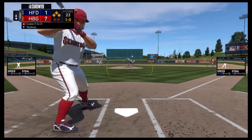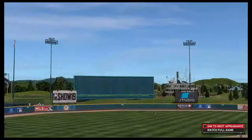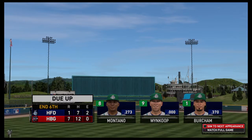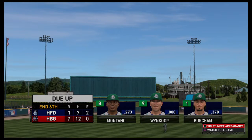The 1-0 pitch. Line to the right side. And a little self-preservation down at first as he pulls that one in to end the inning. So they strike for 4 runs in the inning, but are denied a chance to really do damage as they leave the bases loaded. 7th inning coming up.